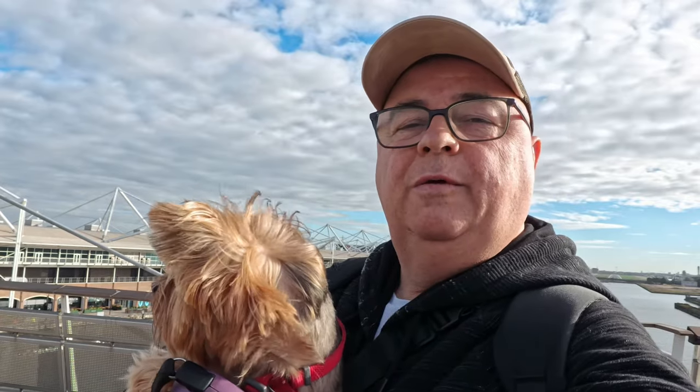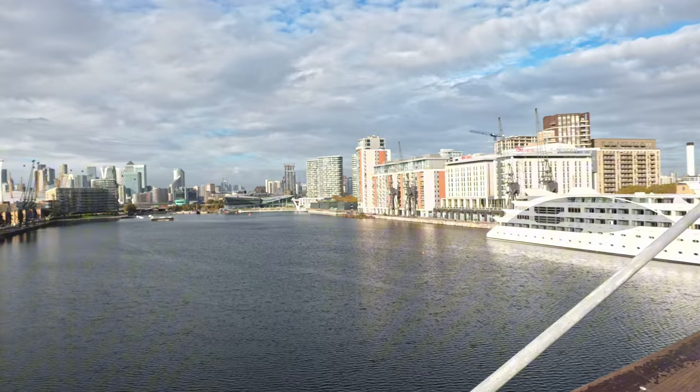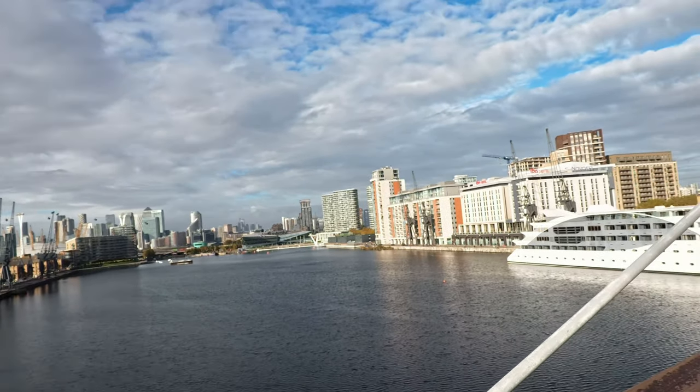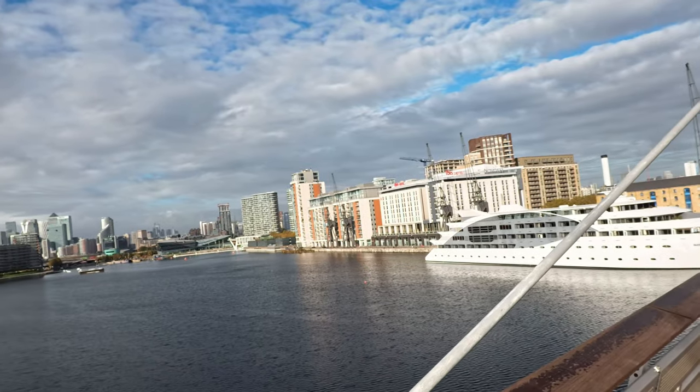This morning we're up on one of the highest footbridges in London, in the UK, I think. We're heading for the Emirates cable car in Silvertown over there, going towards the Millennium Dome. So we'll be having a ride on the cable car and we're going to go on our way in a minute.